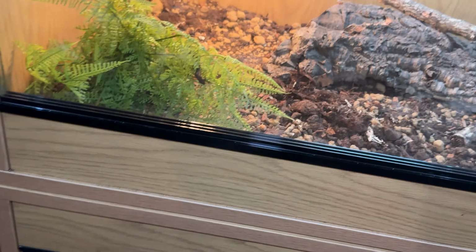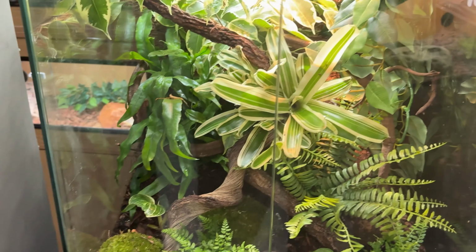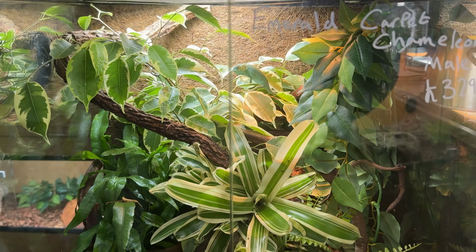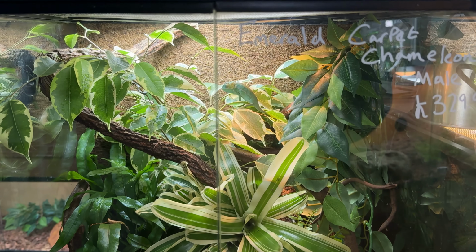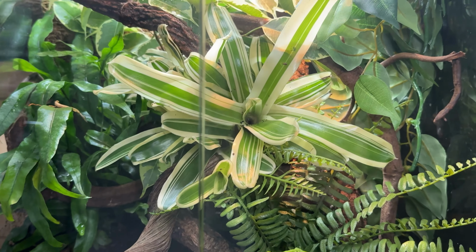That's empty. Bottom one's empty. There's a hidey hole snake. Now, I have been moving stuff around. So, in here, somewhere, there is an emerald carpet chameleon.